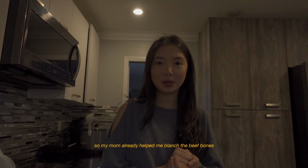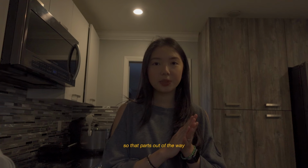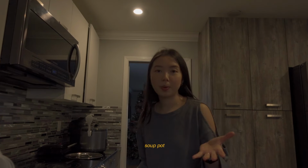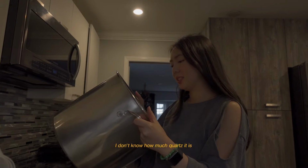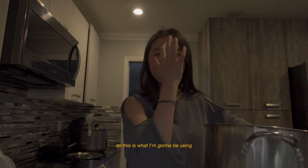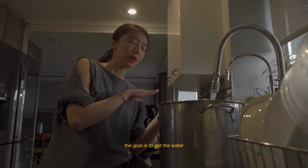So my mom already helped me blanch the beef bones and the brisket, so that part's out of the way. I personally don't own a big soup pot, so I borrowed this one from my mom. I don't know how many quarts it is, but it holds a lot of soup. So this is what I'm gonna be using. So here is my big pot of bones. The goal is to get the water past the bones.